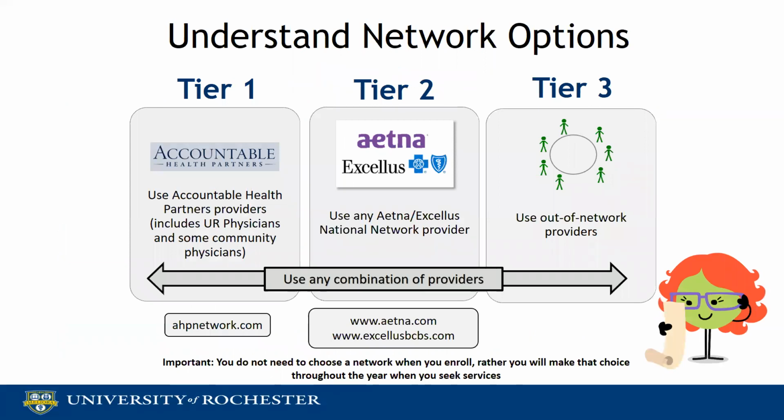So before we review more of the PPO plan details, we want to first explain the network options available to you with either U of R plan. Most of you may be familiar with in-network and out-of-network, but as you see on our video, we offer 3 tiers. We offer accountable health partners at tier 1, in-network is tier 2, and out-of-network is tier 3.